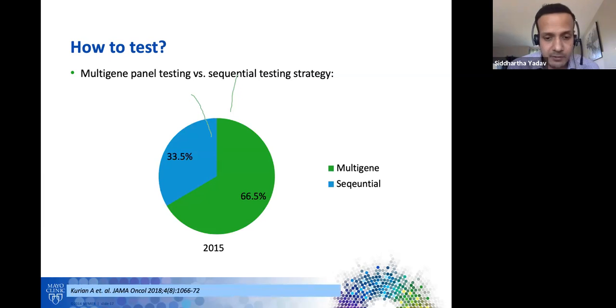This is data from 2015 from Alison Curran at Stanford. She found that almost 2/3 of women in the United States were undergoing multi-gene panel testing, and only 1/3 of patients were really undergoing sequential gene testing. Now, I think in 2020, I would say less than 10% of patients in the United States are undergoing sequential gene testing, and most women just undergo multi-gene panel testing.